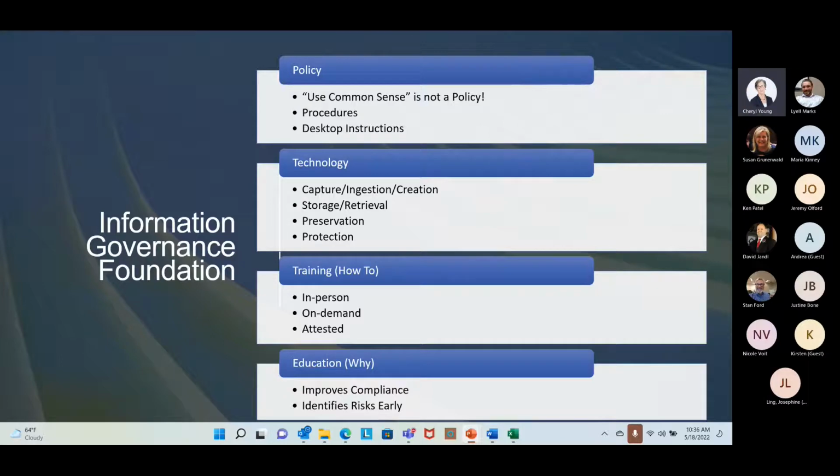Okay. I have run across a client whose records management policy was common sense. Use common sense. That's not a policy. Because in their instance, one employee's common sense was to print everything, store that in boxes, and store it in a closet where no one else knew that they existed, because that was her backup. So you need to have the procedures, what needs to be done and why. You need to tell people why. And then desktop instructions to make it as easy as possible to follow along. A 100-page procedure is never going to get read, but a single sheet of desktop instructions with pictures will get used.